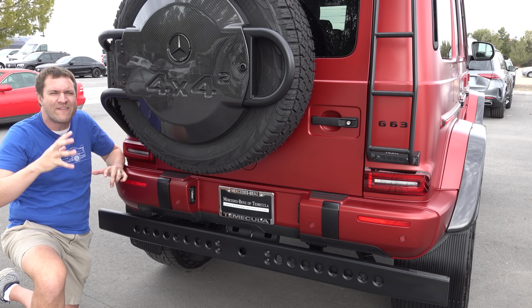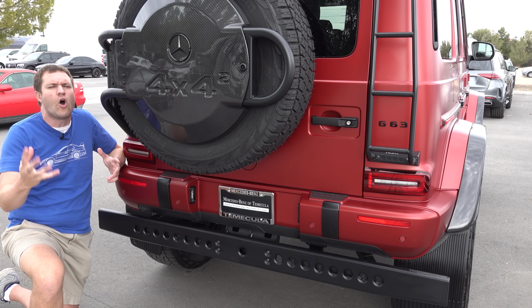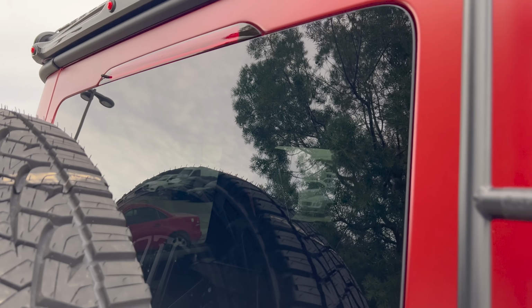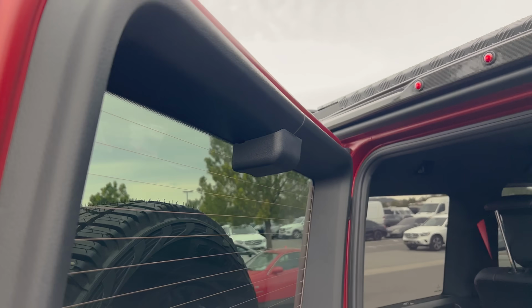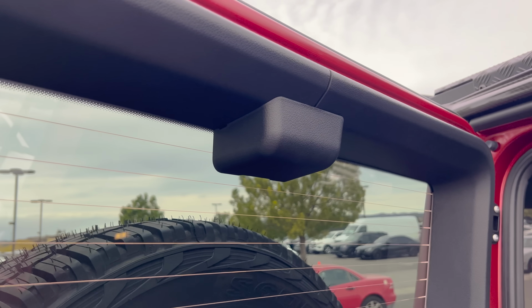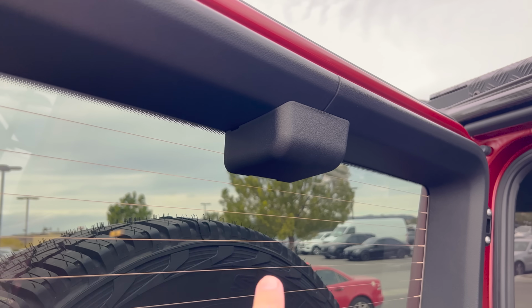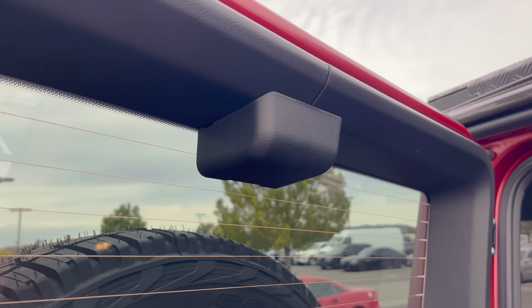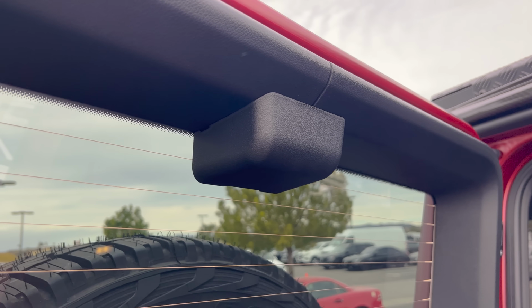I couldn't find a spot on the outside of this car where they mounted it. I looked all over and finally discovered it's actually on the inside of the rear window. It's in this little housing here, which is a pretty cool placement for it because it means that dust, debris, water can't get on it, damage it, get in the way, cloud your vision. You'll always be able to see out the back window. You just wipe it with a wiper and your mirror works.